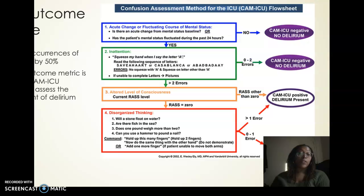The overall goal is to decrease the occurrences by 50% in a 6-week time frame. The main metric used will be the CAM-ICU algorithm to assess the development of delirium. As you can see, the Confusion Assessment Method for ICU patients has been provided here on this slide. So basically, it would assess each patient every day. It's an early detection method to determine if patients have developed delirium or are in the process of developing delirium.